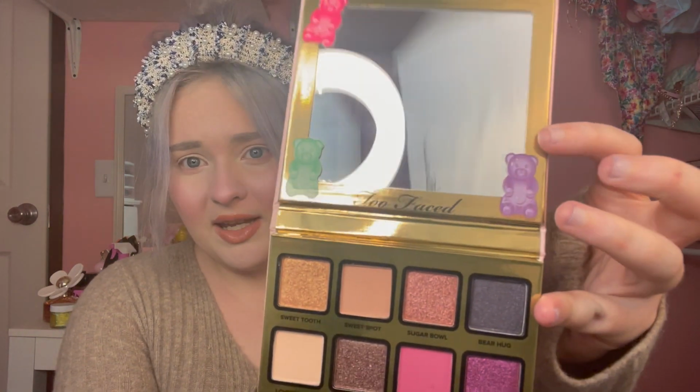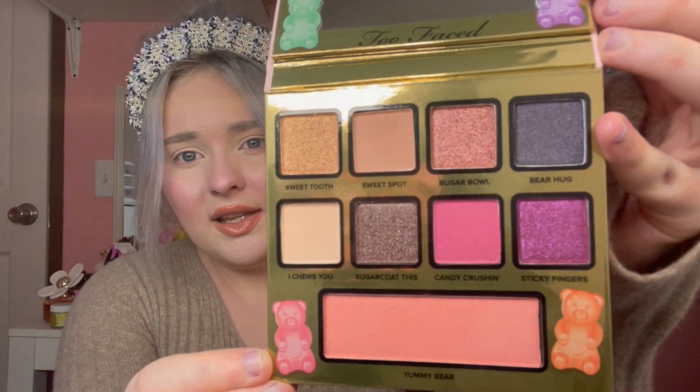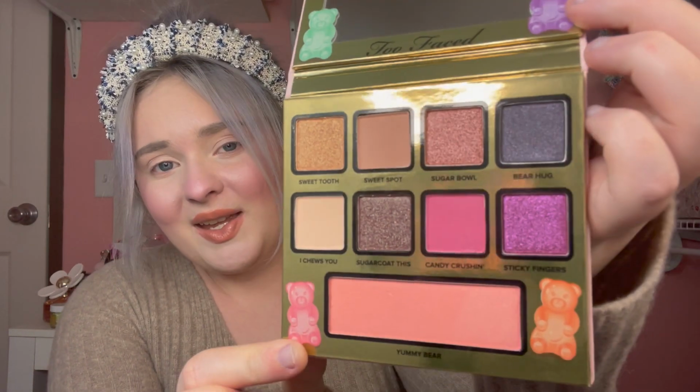You have a blush here at the bottom. And then you have 1, 2, 3, 4. You have 8 eyeshadows in this little palette. And it does come with a mirror. And it has the little gummy bears by the mirror. But this is what you have going on. Really pretty. This isn't anything new for Too Faced color wise. It's just really pretty. And again, the packaging, I'm just a sucker. I couldn't pass this one up.